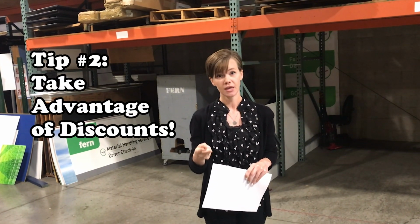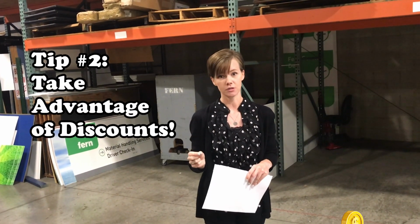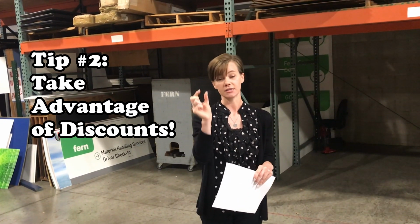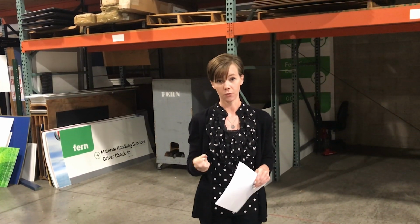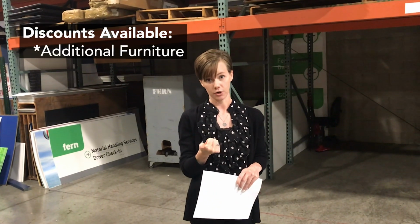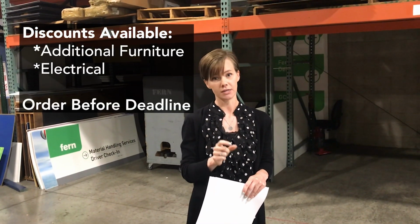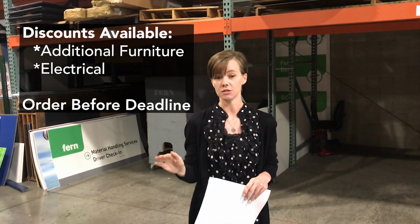Tip number 2 is take advantage of the discounts. When you look at the Exhibitor Services Manual, you'll find that there is a discounted rate available for things like additional furniture, electrical. If you order by a certain deadline, you will get a discount. After the deadline, then it's full price. So be sure to take advantage of those discounts and pay attention to those deadlines. They're all listed in the manual, so be sure to review them.